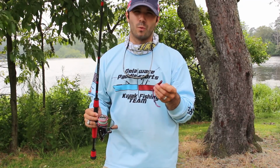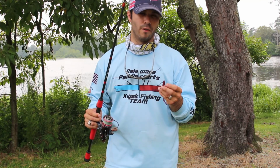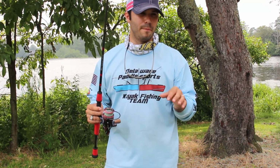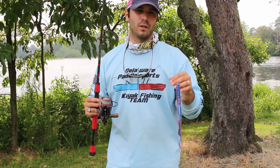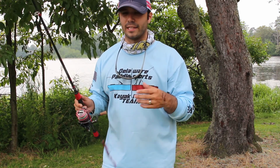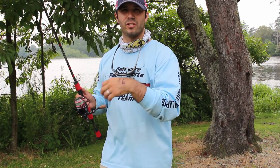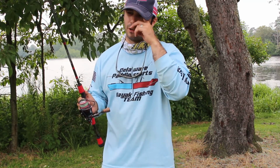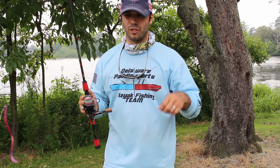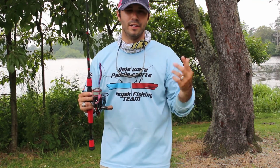Also got one on just a Wacky Rig Cinco, skipping that up under a branch, under an overhanging tree, and then one just punching mats. But when I punched that mat, I switched to a 1 ounce or half ounce weight, and what was key was I let the line run out. I let the weight drop, and I let the fish just take the line from the reel, and that's how I knew that the fish was there, because my normal tactic of just throwing it in there, hopping it a couple times, pulling it back out and hitting another spot just wasn't working.